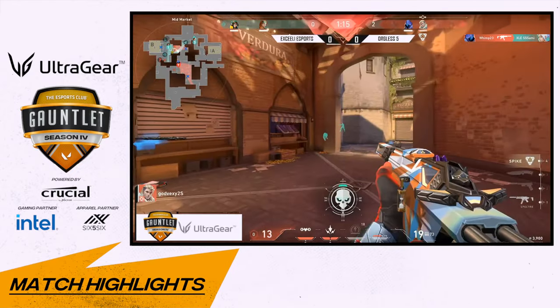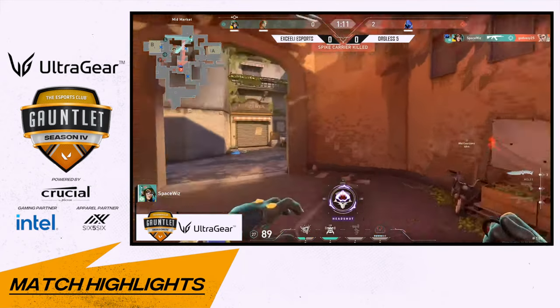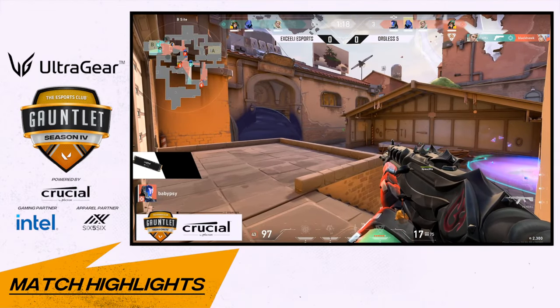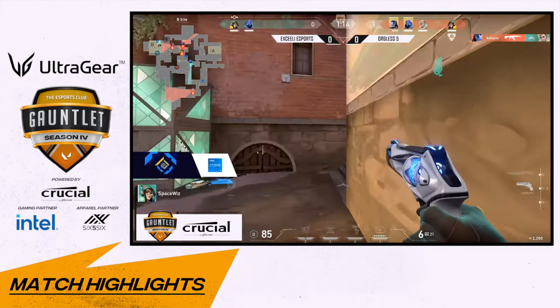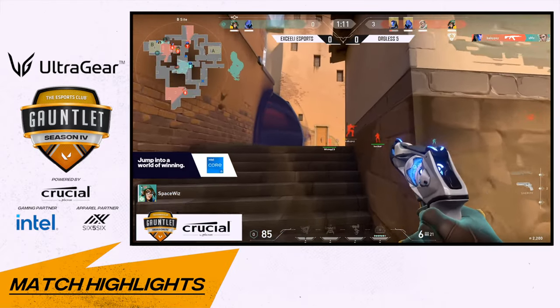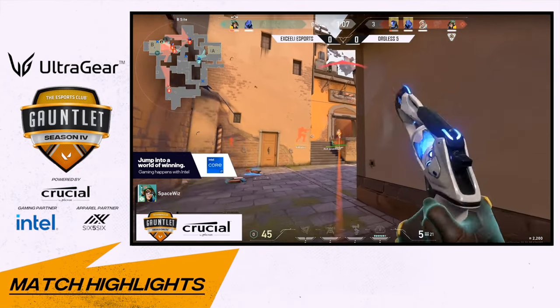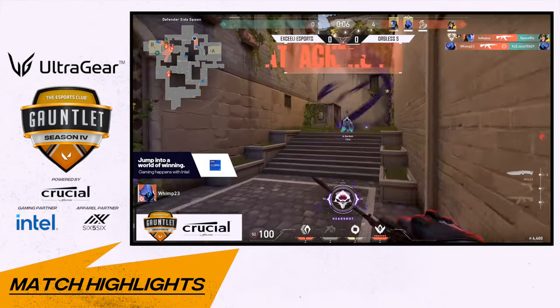Yeah, ORGLESS5, they just had the entire map in the palm of their hand, because turning around a corner, immediately taking a swing, it was always ORGLESS5 being the ones to take the engagements and be able to come on top of it. But then again, on the other side, Exceeli, they were putting up a good fight, but it just wasn't there. The communication factor wasn't really present, and the Sky really didn't get any form of value out of her own utility as well, now did she?